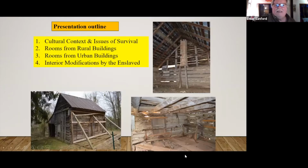Okay. And here's the game plan for this evening. I want to set out the cultural context for slave housing and address some issues of the physical survival of these buildings. And then I'll first characterize domestic rooms from rural buildings, then do the same for rooms from urban buildings, and then talk about some of the interior modifications by enslaved people that we see inside these buildings.